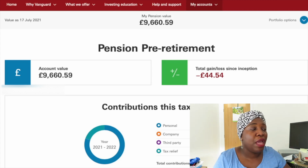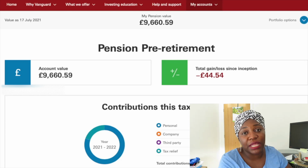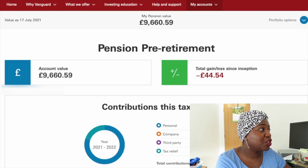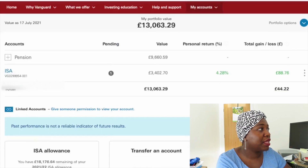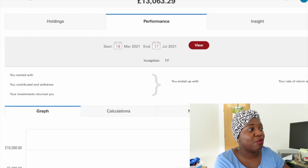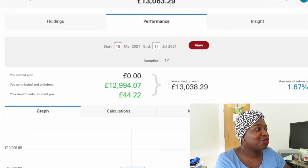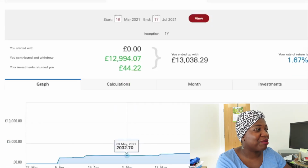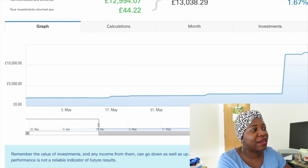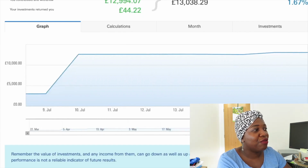And then for Vanguard, I'll just be putting £100, and then the government gives me a tax relief of £25, which is great. So that is my update. So I will show you my entire portfolio. I think it's the investments part, and the performance of what it's looking like. This graph is not really that great a representation, but I do like having a look through, see what has been happening and all of that jazz.